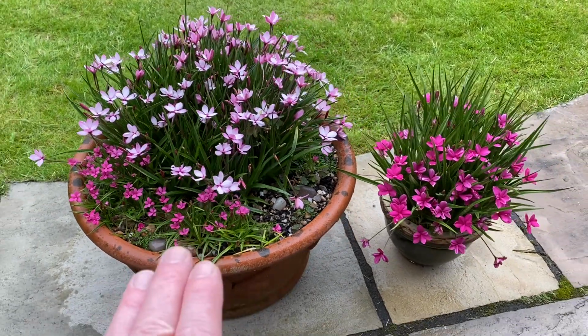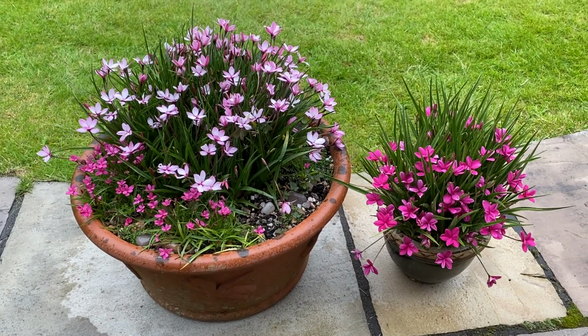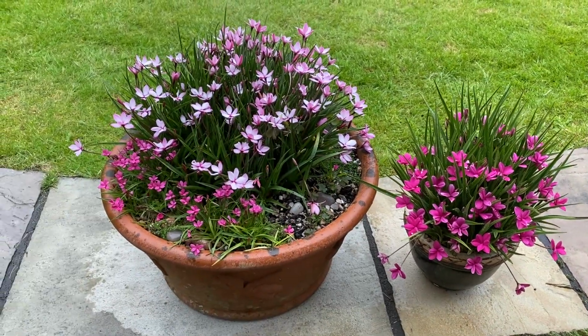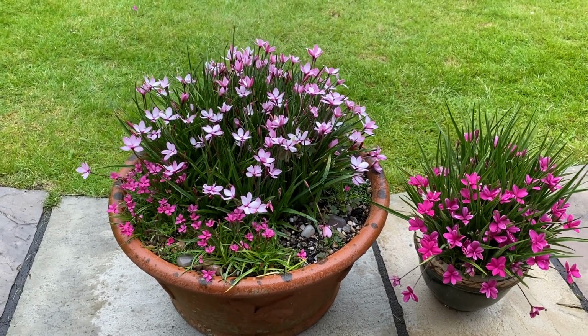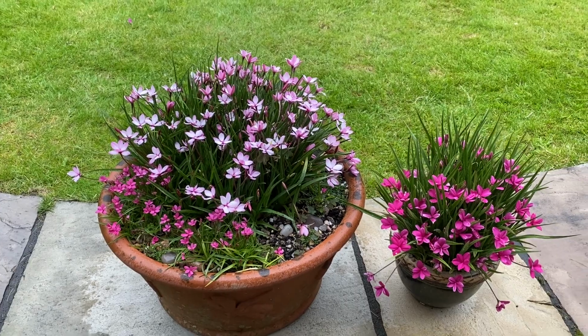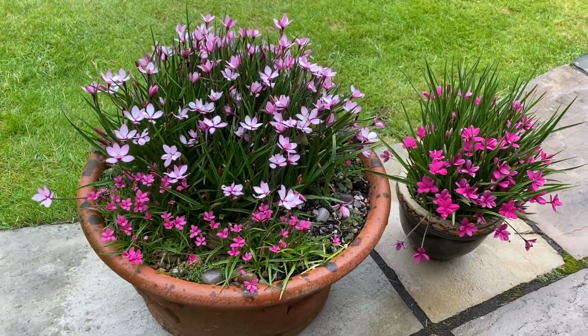They die back down below ground over winter, so if that happens, don't panic. They're not dead, they're just gone dormant, and then they all shoot out again in the spring and then produce these flowers, which start around about the end of May and go through June, maybe into early July. So it's late spring and early summer, and I think they are delightful for even the smallest garden.